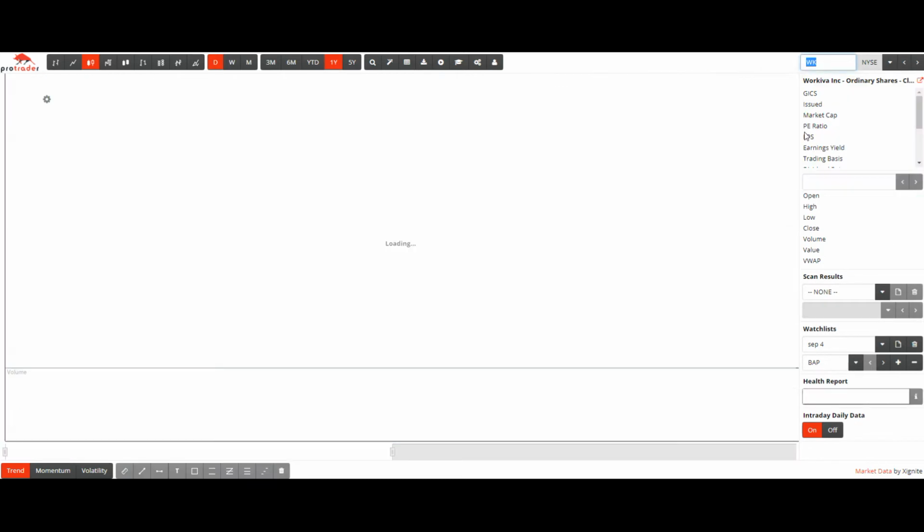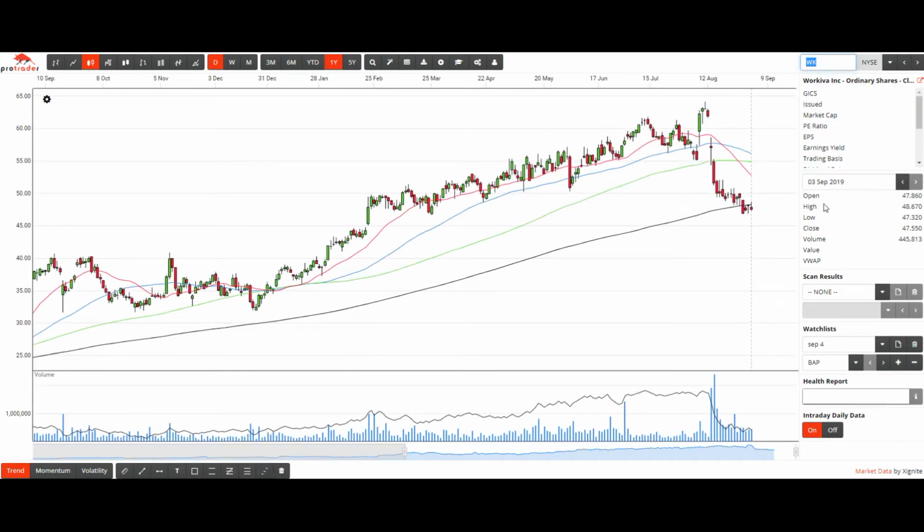And one of the other big ones in the US, WK, is just piercing its 200-day line now. So certainly not the hot thing out there. Software is certainly not the hot sector at the moment, but it's interesting to watch play out.